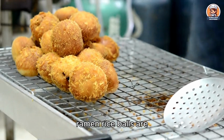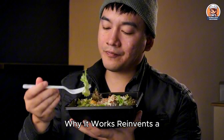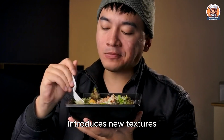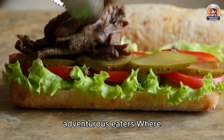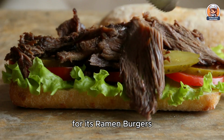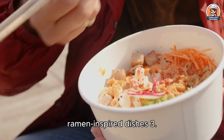These deep-fried ramen rice balls are stuffed with tonkotsu broth and pork belly. Why it works? Reinvents a sit-down dish into a street food favorite. Introduces new textures while keeping the umami-rich flavors. Appeals to both traditionalists and adventurous eaters. Where to try it? Go Ramen, Tokyo, Japan. Famous for its ramen burgers. Momofuku, New York, USA. A hotspot for creative ramen-inspired dishes.